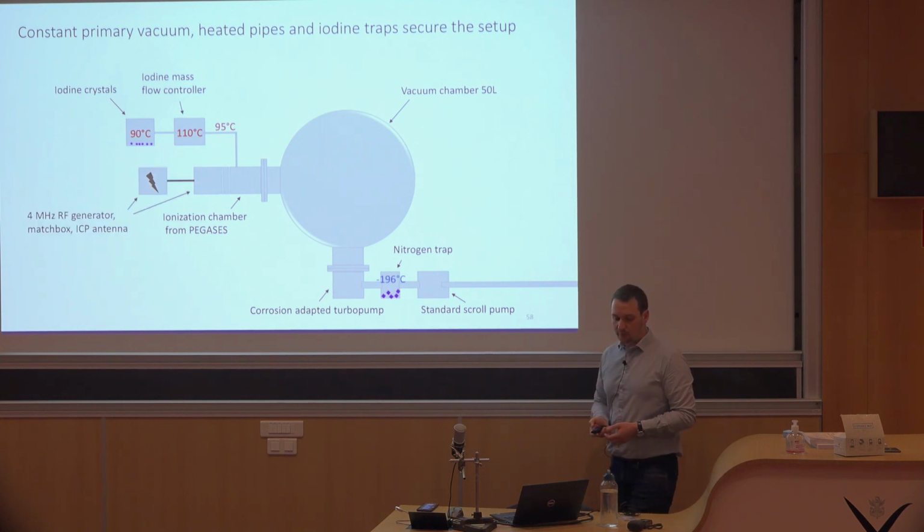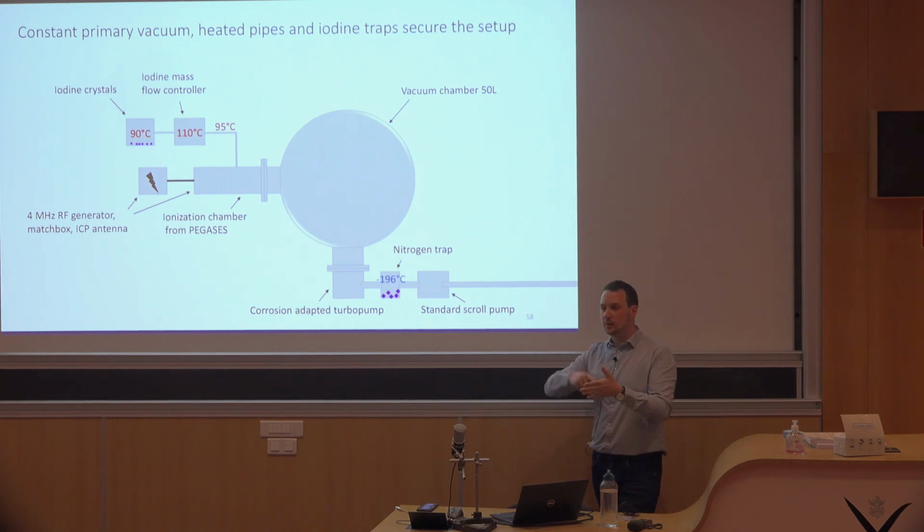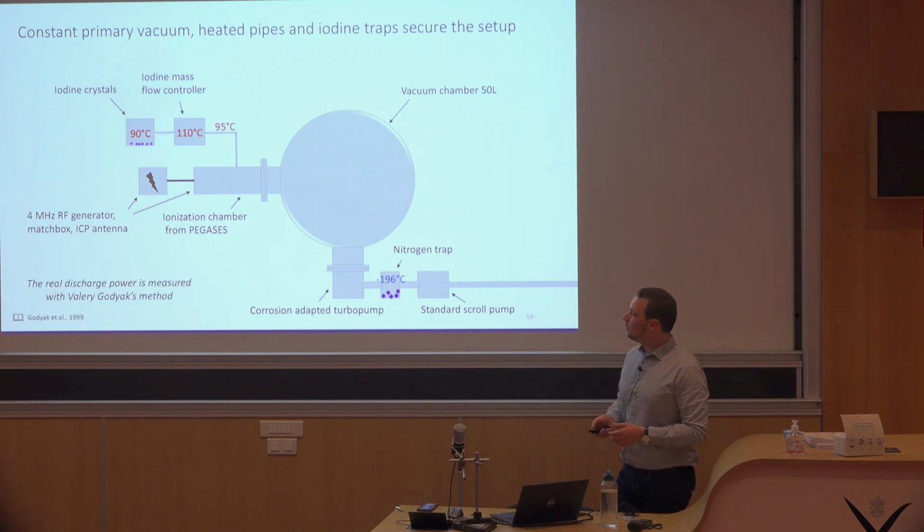Then we have some power. We have a 4 megahertz RF generator that can give you 200, 300 watts, that we connect to an ICP antenna. That's a flat coil in which we run a current, and we have a plasma that is created by induction. That's an inductively coupled plasma. We calibrate the power used by a famous method by Valérie Kodiak.